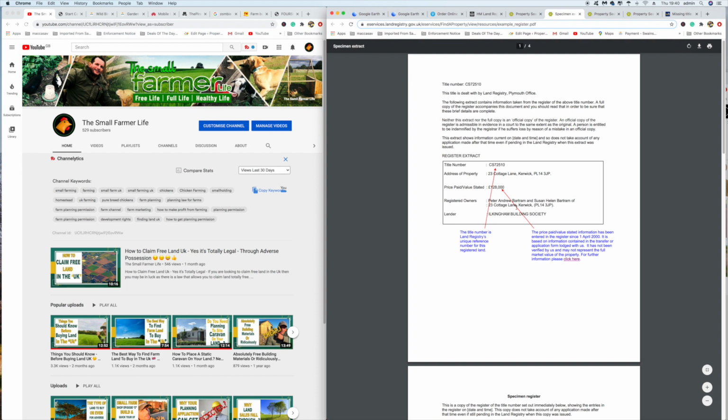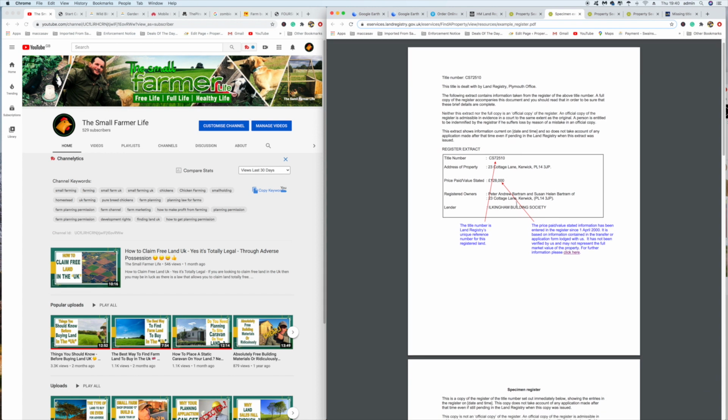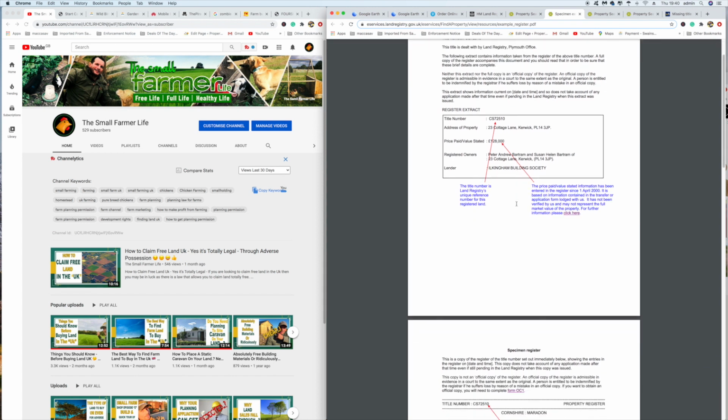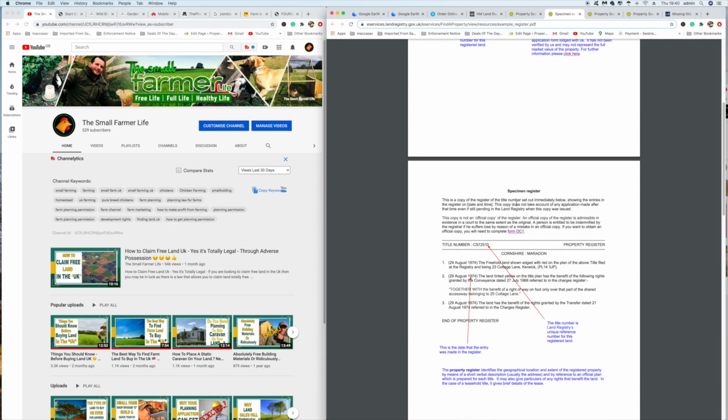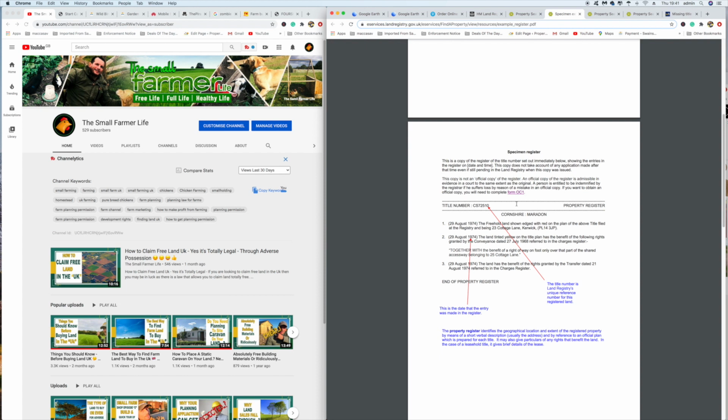So let's say you've found a piece of land, the owner of that piece of land might be just round the corner from it. You might be able to go and knock on the door and ask them if they want to sell that piece of land. But it also tells you a lot of other information that you might need to know. Like on this one, it tells you that the land shown edged with red on the plan and the above title filed at the land registry being 23 Cottage Lane.